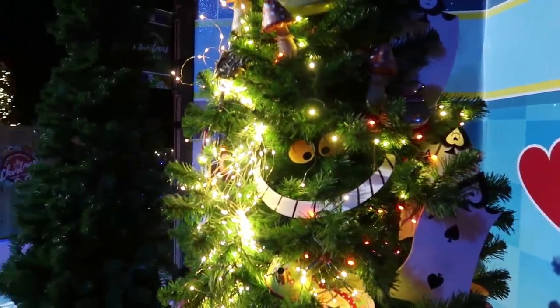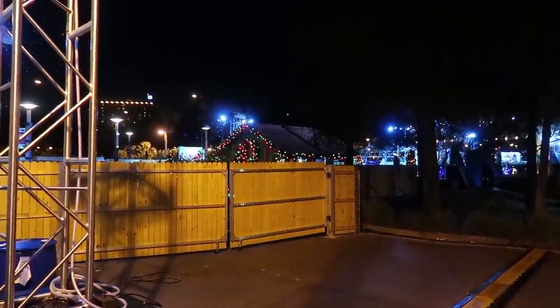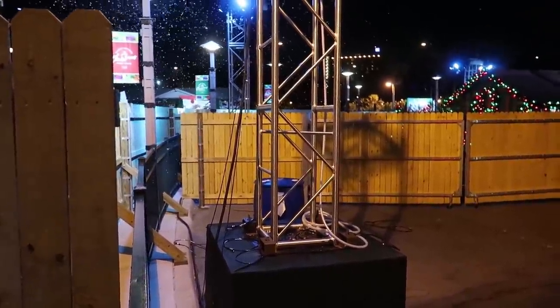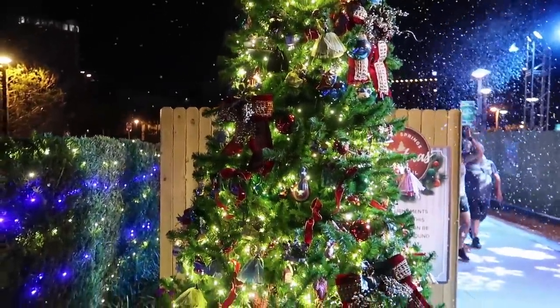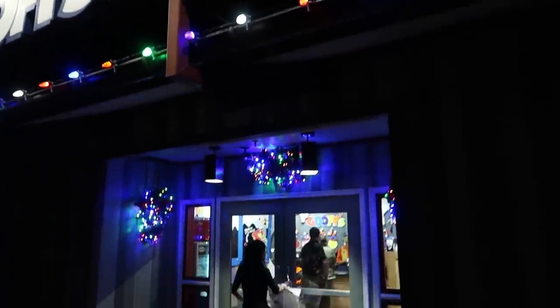This Christmas tree is nice. I feel like Disney did a good job. Like, they decorated the back of Santa's chalet, but then if we just look to the side here, we can see the 55-gallon drum of soap suds that they use to make soap. And the last tree is decorated with all kinds of ornaments that you can get in the Christmas store here at Disney Springs. Let's head into Goofy's Candy Company and see what kind of holiday treats they've got.